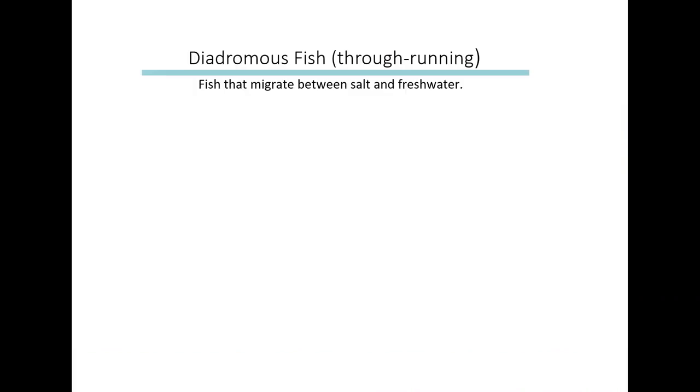Okay, so just to go over a little bit about some of the wildlife that we'll focus on that really call these streams home are diadromous fish. So dia means through, dromous means running. So these are fish that migrate between salt and fresh water.